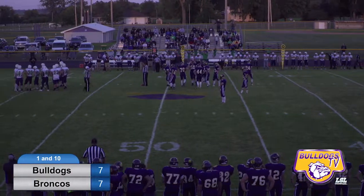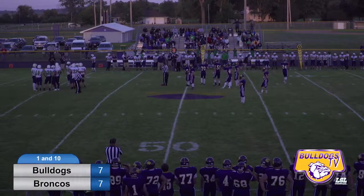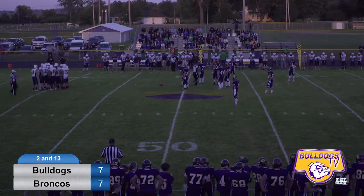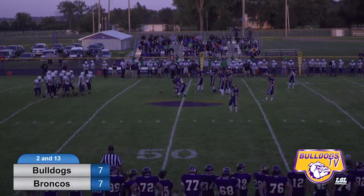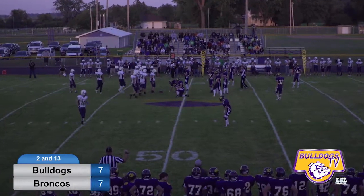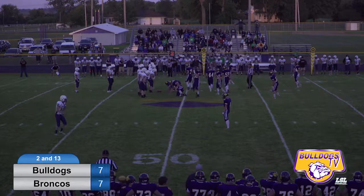So not fooled at all on that one. Second down 13. A lot of action already. We still have 6:31 left in the first quarter. 7-7 tie.